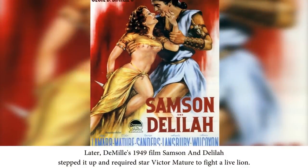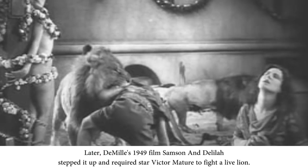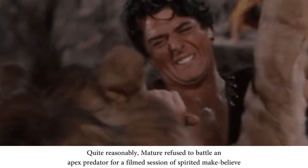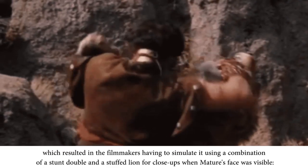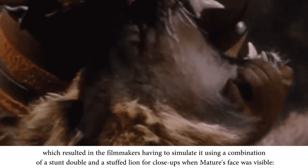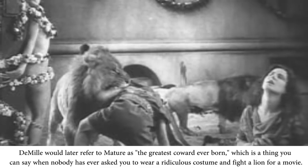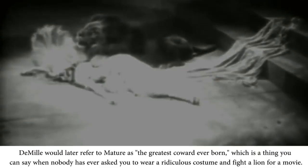Later, DeMille's 1949 film, Samson and Delilah, stepped it up and required actor Victor Mature to fight a live lion. Quite reasonably, Mature refused to battle an apex predator for a film session of spirited make-believe, which resulted in the filmmakers having to simulate it using a combination of stunt double and stuffed lion for close-ups when Mature's face was visible. DeMille would later refer to Mature as the greatest coward ever born, which is a thing you can say when nobody has ever asked you to wear a ridiculous costume and fight a lion for a movie.